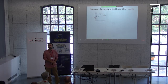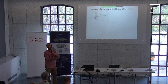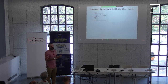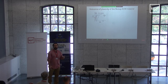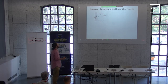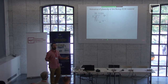Anyway, this is an engineering student audience, mostly, so you probably have seen this. This is a stress-strain curve, the textbook stuff of a metal. It just serves me because plasticity can mean many things. There is cell plasticity, synaptic plasticity, even psychological plasticity. We are talking about mechanical plasticity. Mechanical plasticity means you can load the material up to a point in the elastic regime, and then you remove the load, the material goes back, and it's a conservative process.